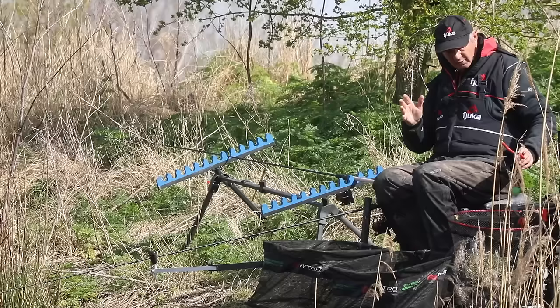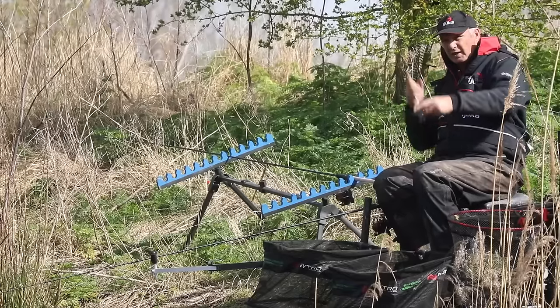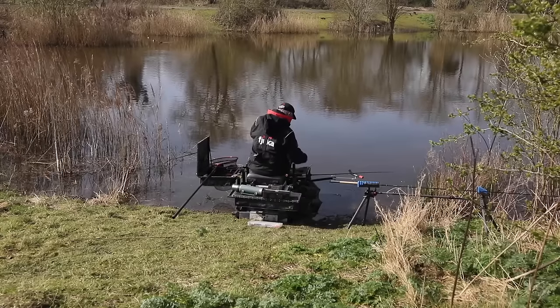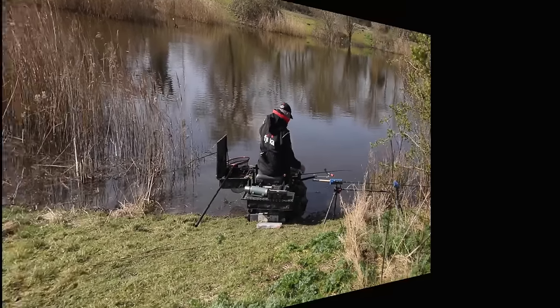So that's two ways. So if the fish are active and they're coming to the pellets, you feed, cast your bomb in. But when they're not, you can cast your bomb in and feed on top of your hook bait. Them's the two ways that I feed.